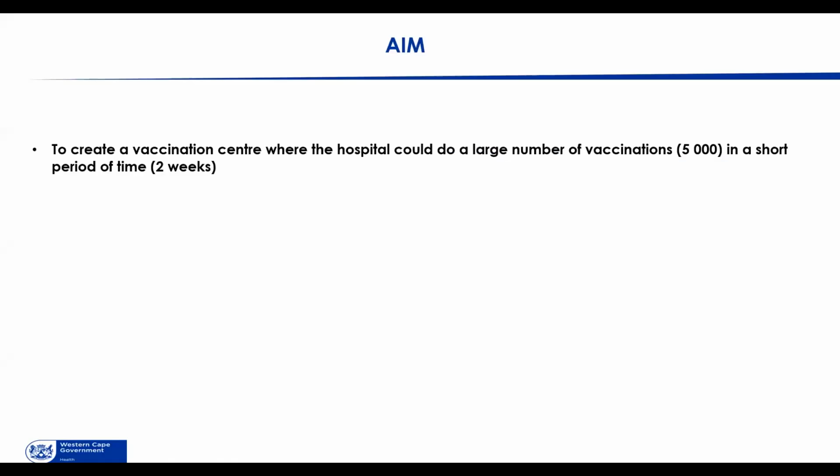Center, where the hospital could do a large number of vaccinations. And our first lot or allocation was approximately 5,000 vaccines that we had to do in a 2-week period of time. And because it's the first time that we had a drive like this, we decided that we would like to do it at 2 different venues.